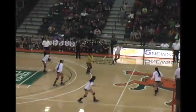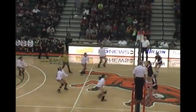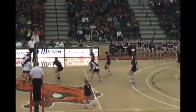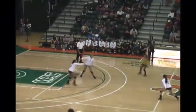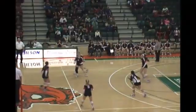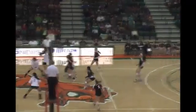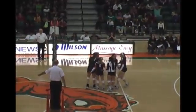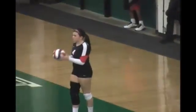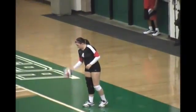Nice serve off there by the Chargers. Warriors are there. The Warriors send that ball back on the Chargers, but the Chargers were there. Chargers sending that ball back. Warriors are here. Warriors getting that ball back again on the Chargers. Nice hit there. Warriors are unable to do anything with that one. 21-18 game here. Warriors trail again by 3.